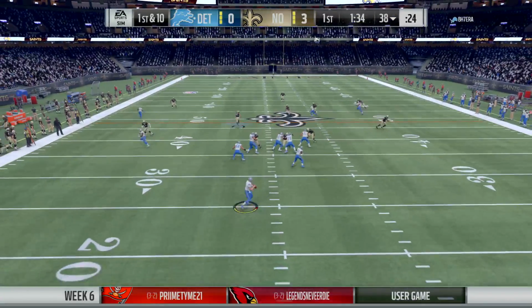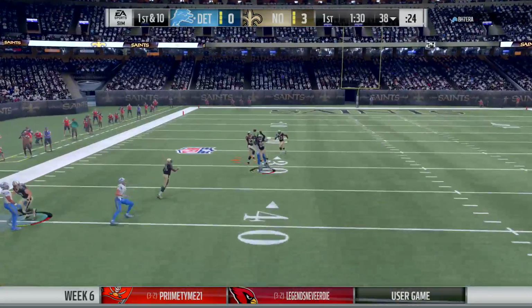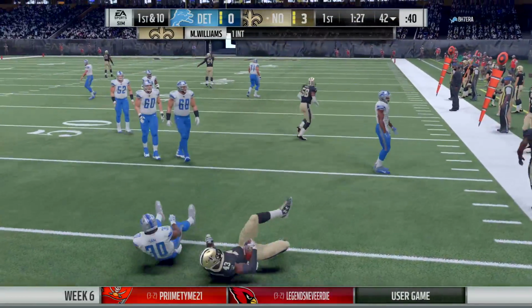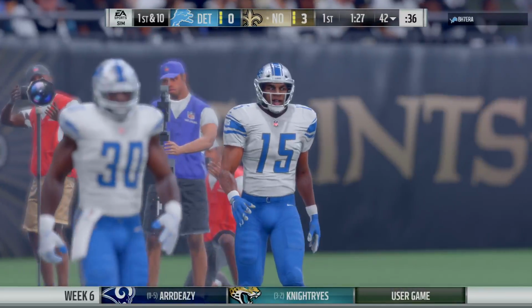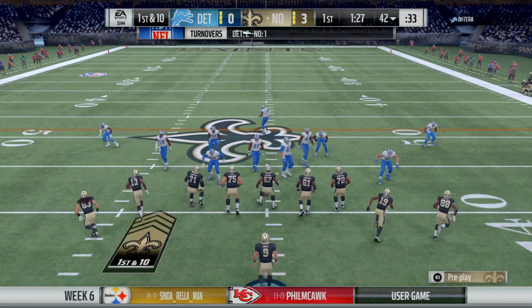After the interception, here's Stafford. Looking downfield for Jones. Into heavy traffic, and it's intercepted. Marcus Williams, the rookie from Utah. And the return this time will go out to the 42-yard line. And he may want to track down that football because that's interception number 1 on his career.